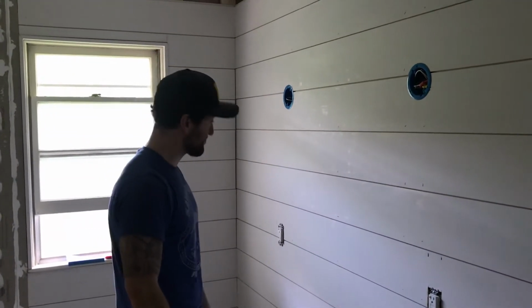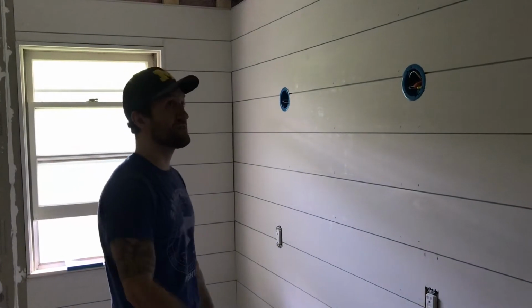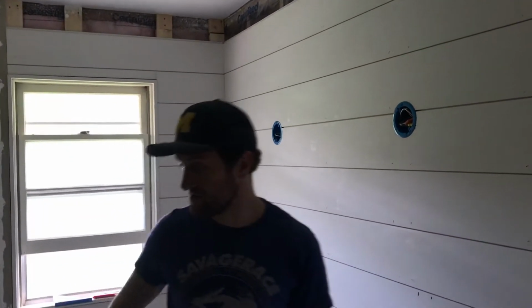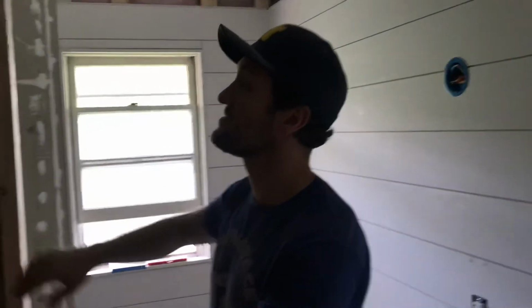I've got probably about 80% of it done now. I need to rip the top boards kind of around here, and there's still one last wall on the back of the shower that's got to be done here. Ran out of time today to get into that, but almost everything is done in there.